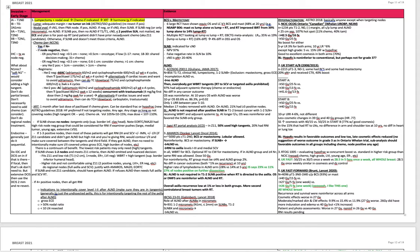A repeat, dose dense AC plus T is for HER2 negative disease. That's adriamycin 60 milligrams per meter squared and cyclophosphamide 600 milligrams per meter squared every 2 weeks times 4 cycles, followed by T, which is paclitaxel, 175 milligrams per meter squared every 2 weeks times 4 cycles.